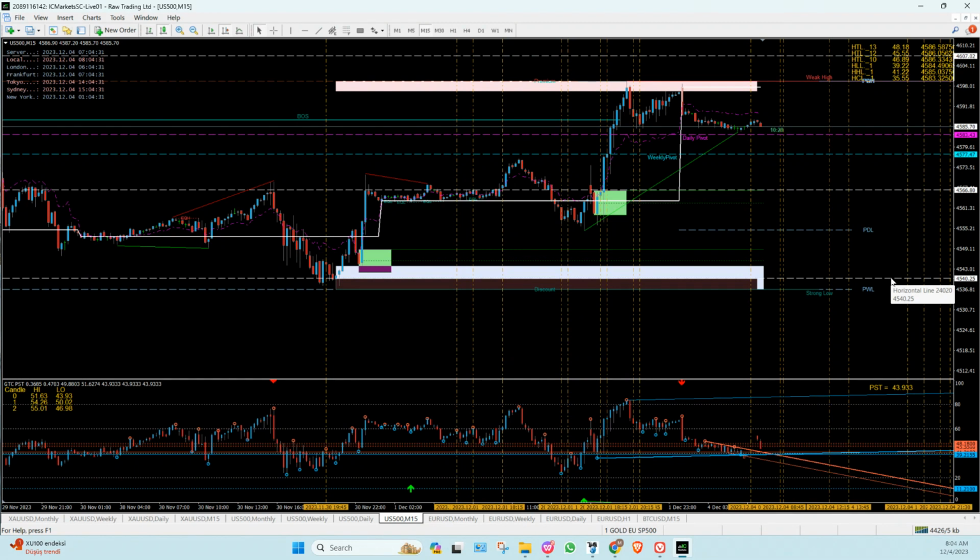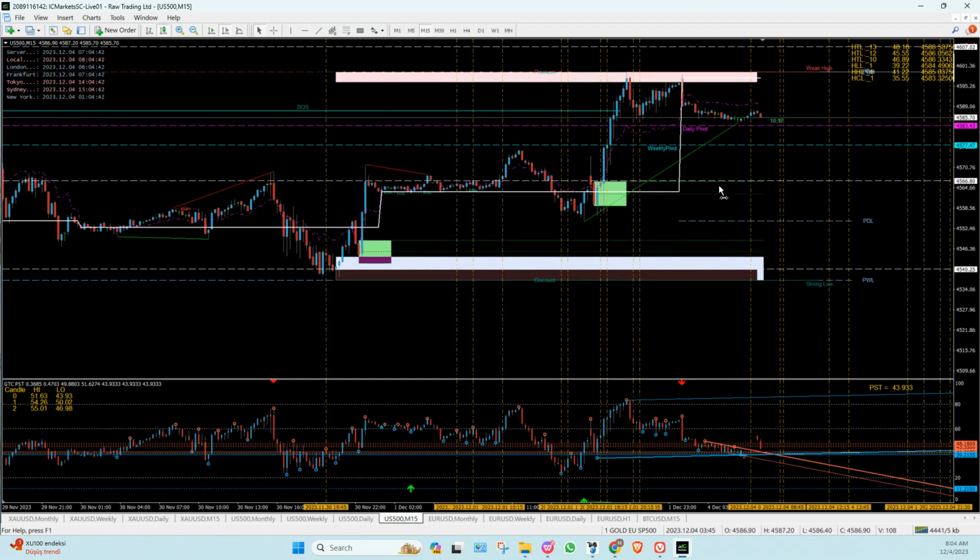If it breaks, this is going to be a breaker block. Then on a pull-up, we'll sell. But until then, I think selling from the highs to push down is not a bad idea. Just remember your targets here along, okay? Sell the highs and so on. If you want to go long, do it at these levels.